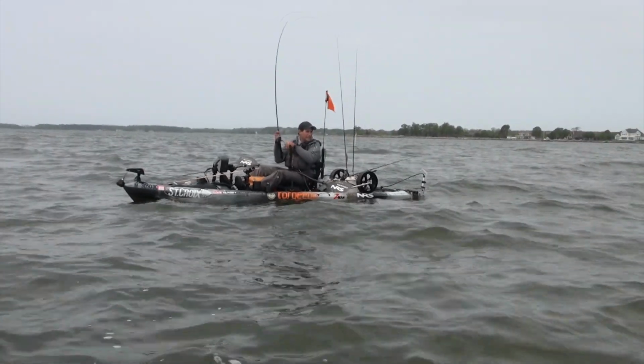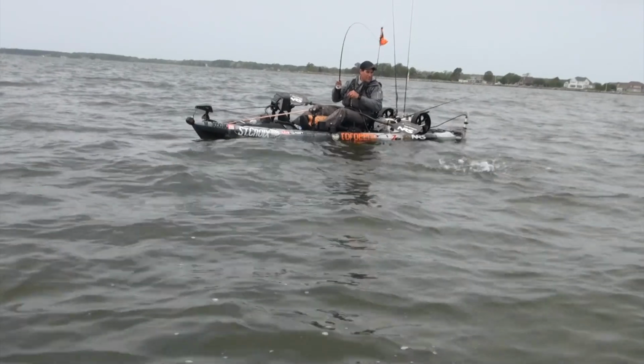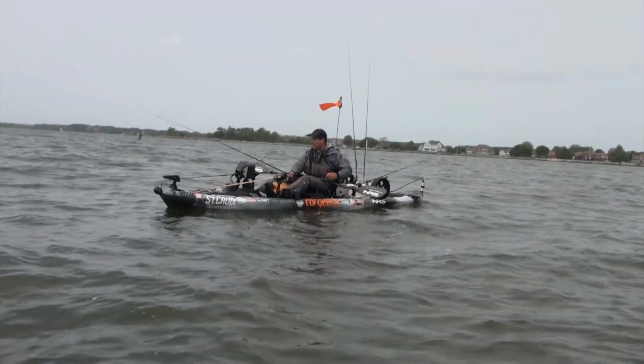And we got a decent knockdown. This one pulled drag a little bit. Let's see what we got here. Yeah, that's just a nice thick resident fish. Nice heavy one. That's good.